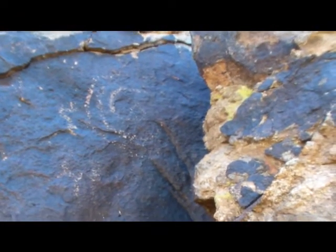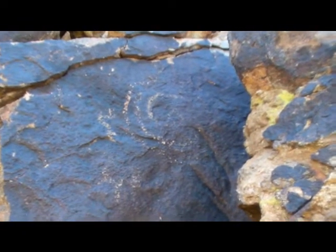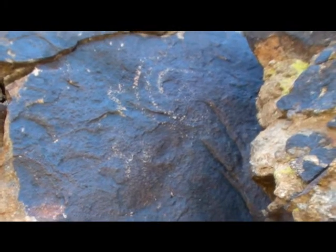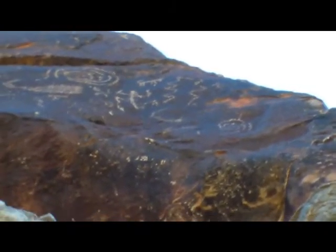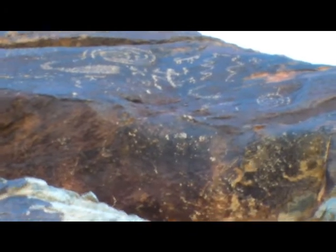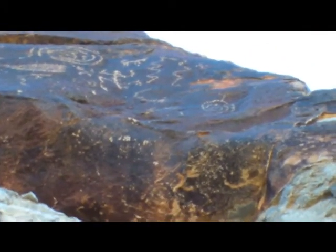And here it looks like there was a spiral that's varnished back over through time. So we'll go around the corner here and hopefully not get injured. And my camera's up at about 11 o'clock, I'd say. See a spiral, a couple birds went by. Some other figures right there.